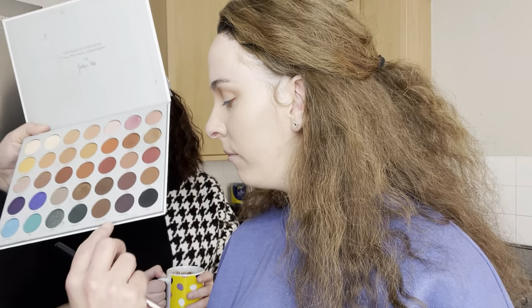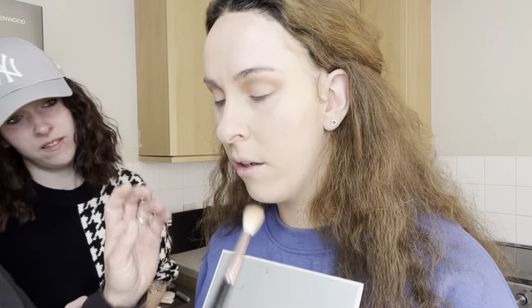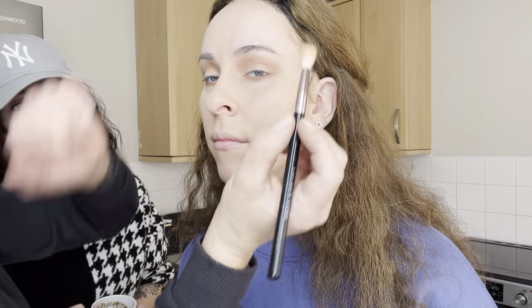So we're going in with Soda Pop, that's the colour I've picked. This is like a really, really dark burgundy. It's going to be really dark, by the way. Tap as much excess off as you can, because you're going to go all over your face. Ready? This actually might be too big of a brush, but we'll see.